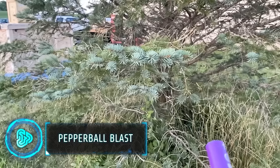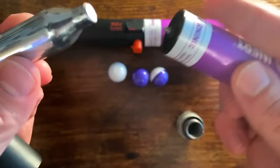Tailored for law enforcement and personal self-defense, the Pepperball Blast Pepper Gun delivers 3 times more powder payload per shot than typical pepper sprays, effective at distances of up to 10 feet or so. It's refillable, ensuring you're always prepared for any encounter.